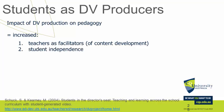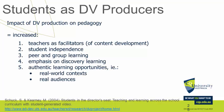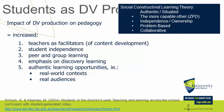It also creates student independence because each student can access a video at their own rate. They can drive it as fast or as slow as they want. They can do it in peers or groups. They can discover things from video. And it's also authentic. Video is usually based in real-world contexts and relevant and produced by real audiences for real purposes. But then we introduce the whole notion of Vygotsky and his social constructivist learning.